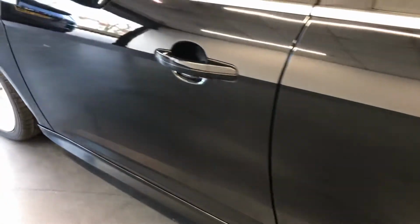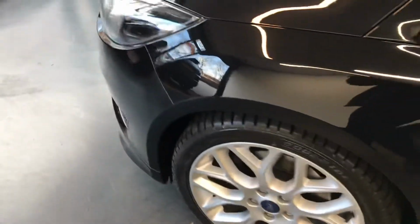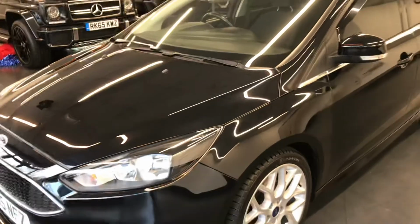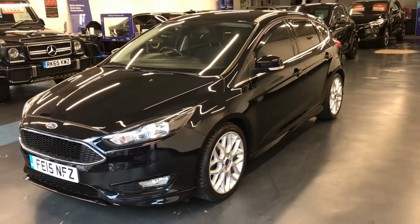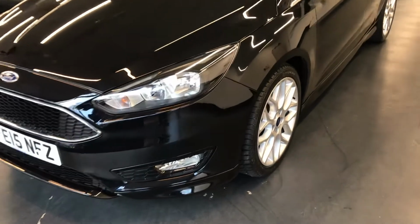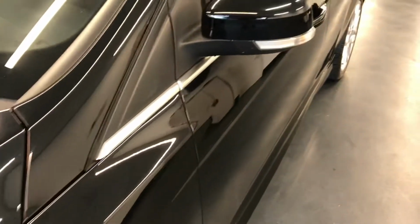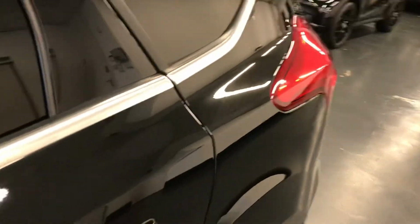There is the RAC Platinum warranty, as well as the 12 months breakdown cover, so that all comes in with the price of the car. And you do also have the option to extend your warranty up to 36 months. So this is something we highly recommend. If you wanted more information about the extended warranty, then no problem at all. Once you come down here, or even over the phone, we'll give you more options.